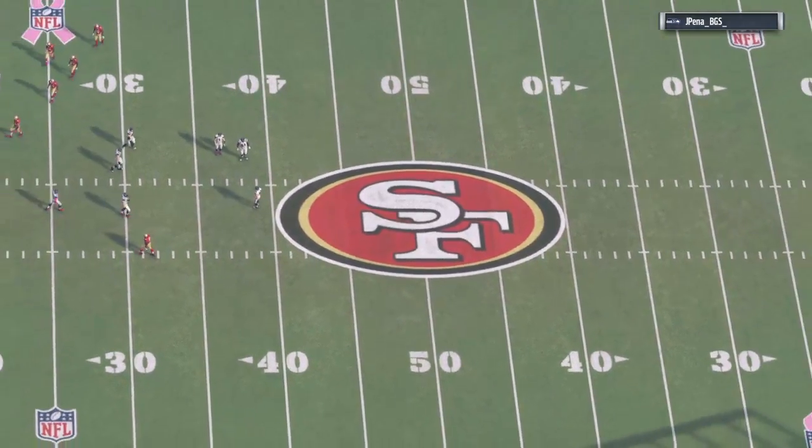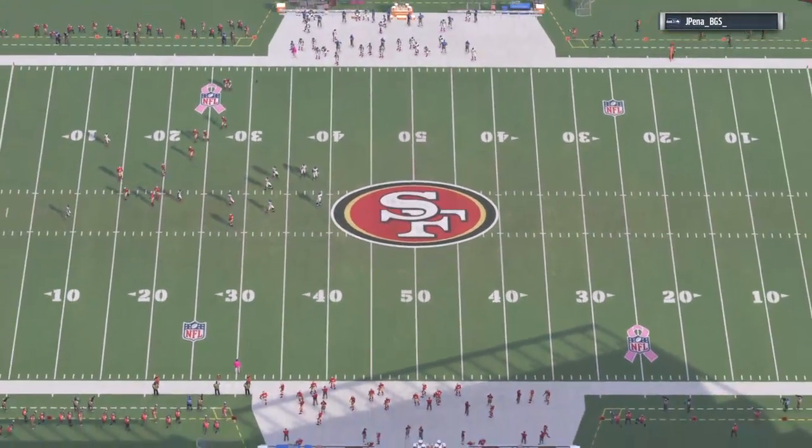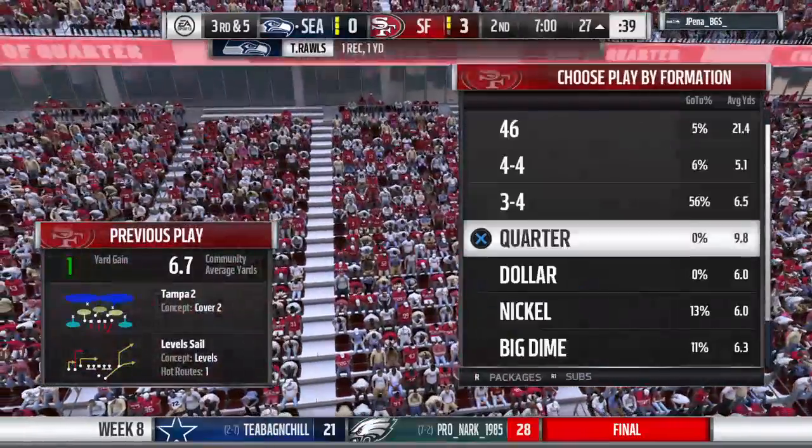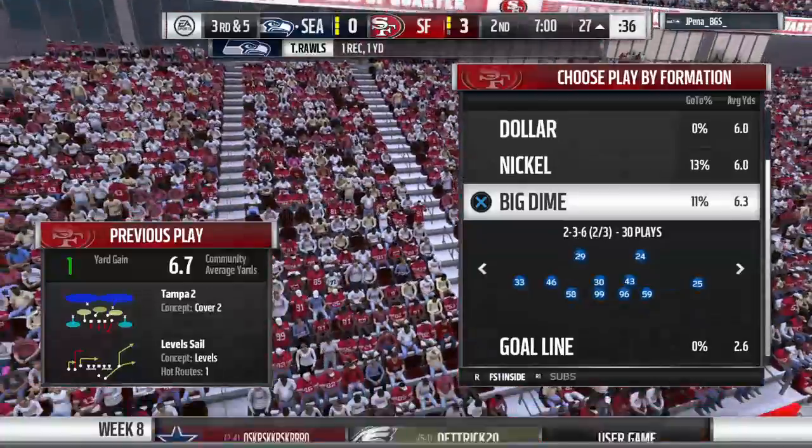Alongside my broadcast partner, Charles Davis, Brandon Gaudin hits the Seahawks with a football to begin quarter number 2. They're on the march, but facing a 3rd down here.